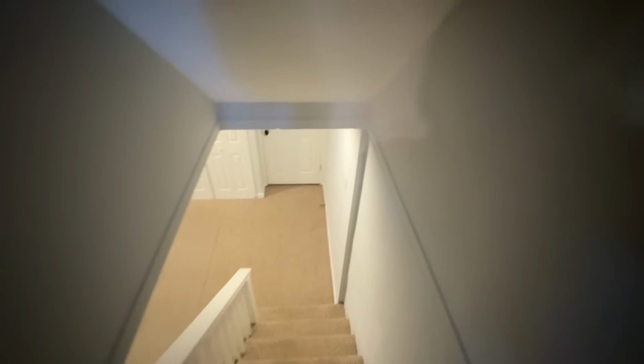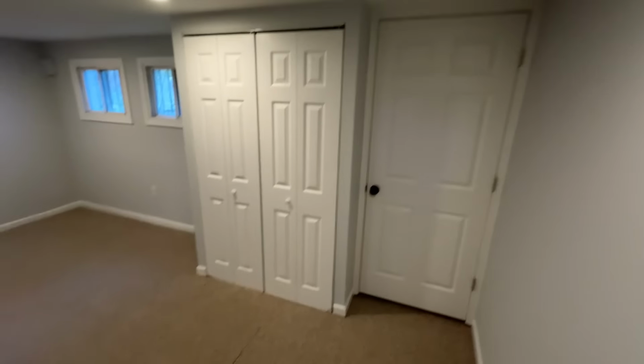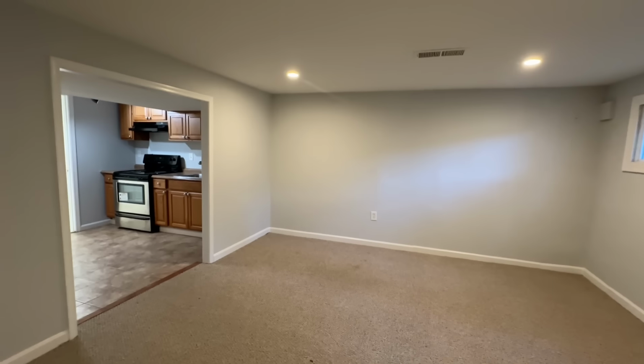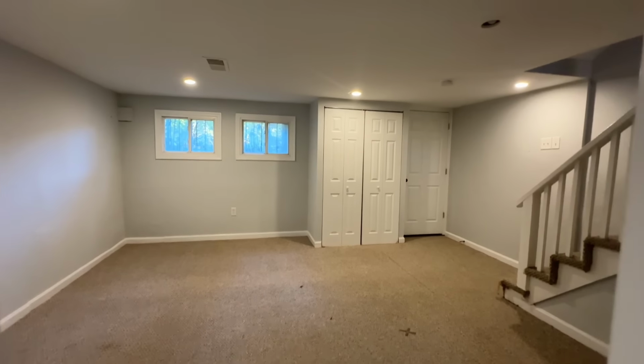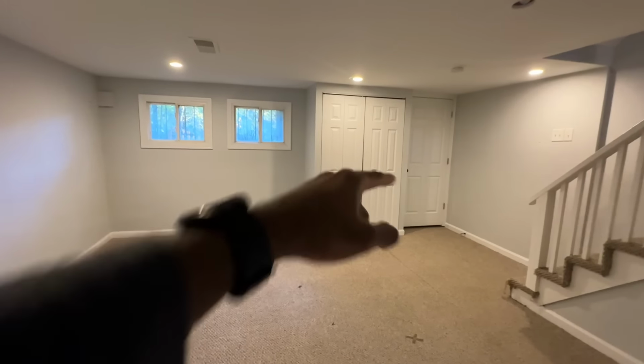So let's see what we've got in the basement. Now, the listing says this is a 4-bedroom home, but I think they counted this basement as a bedroom, or probably just this space. I mean, it could be used as a bedroom if you put a door up here. You've got windows, you've got a closet.